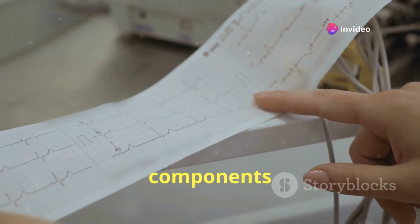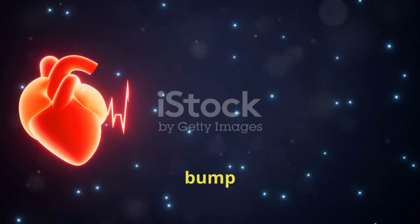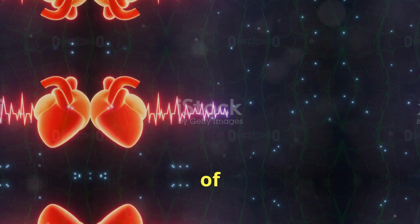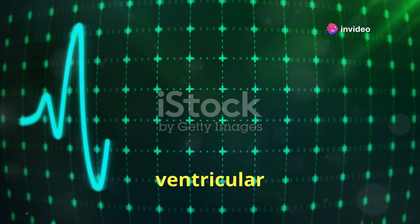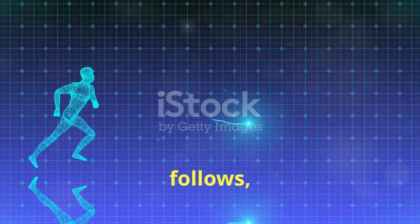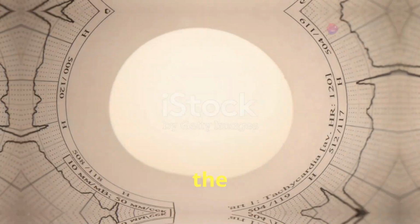Let's break down the components of an ECG. First up, the P wave. This little bump represents atrial depolarization, which is basically the contraction of the atria. Next, we have the QRS complex. This is the star of the show, representing ventricular depolarization, or the contraction of the ventricles. The T wave follows, showing ventricular repolarization, the recovery phase of the ventricles.